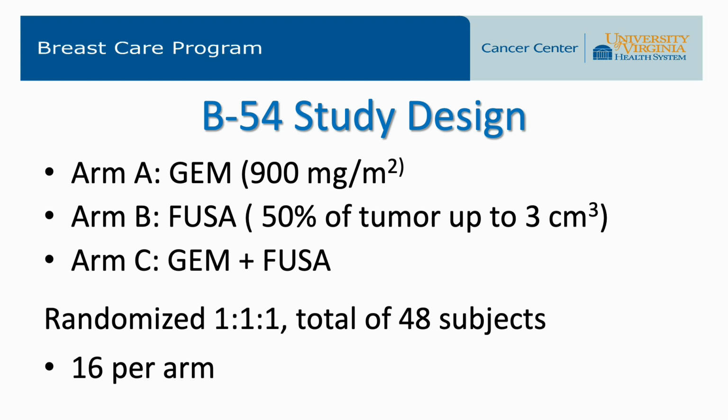So for clarity, in Breast 54, there will be 3 arms. In Arm A, patients will receive gemcitabine alone. In Arm B, patients will undergo focused ultrasound ablation alone. And in Arm C, they'll receive a combination of the 2. Patients will be randomized 1:1:1 with a total of 48 subjects, and that means 16 patients in each arm.